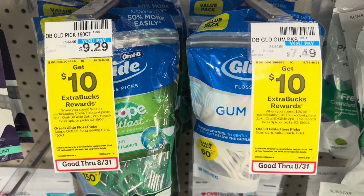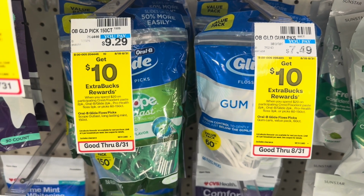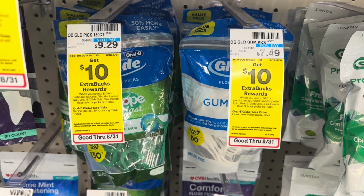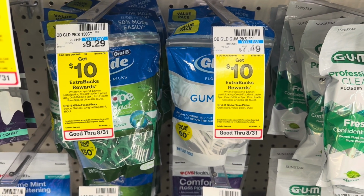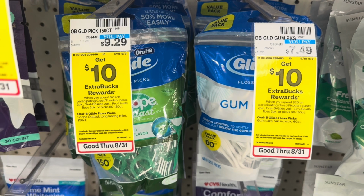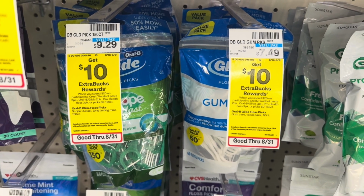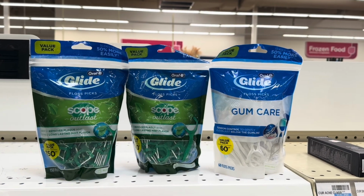The next deal I'm going to share, I did not pick it up because I don't have another $10 off $25 CRT, but I think it's a good deal. That's why I'm sharing it. Hopefully someone will find it helpful. This deal is the spend $20 get $10 back, and Oral-B Glide Picks are part of this deal. Pick up the 150 counts priced at $9.29 each, pick up 2, and pick up the 60 counts priced at $7.49. And they will total $26.07.